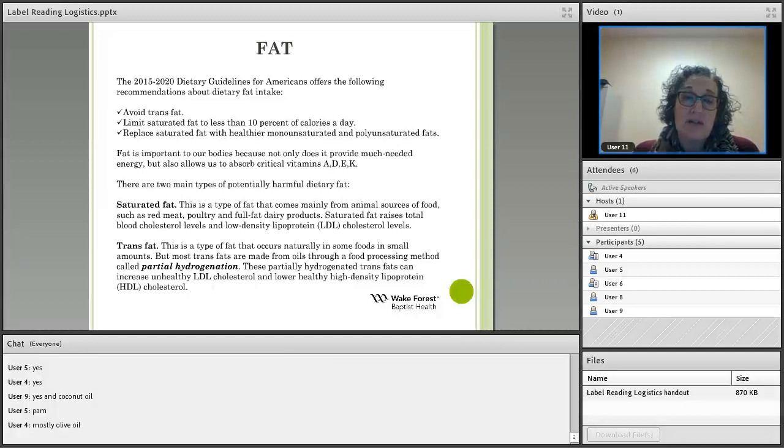Okay, trans fat is a type of fat that occurs naturally in some foods in small amounts, but most trans fats are made from oils through a food processing method called partial hydrogenation. And I'm sure that if you've ever looked on a label of a highly processed food like candy, you will see that it says partially hydrogenated oil, partially hydrogenated fat. These partially hydrogenated trans fats can increase the unhealthy LDL cholesterol and lower the good cholesterol, known as HDL.